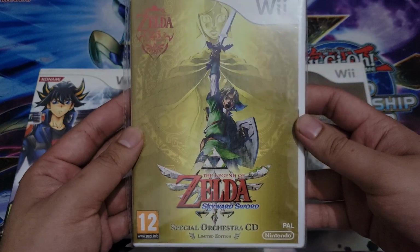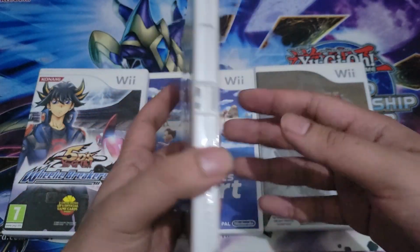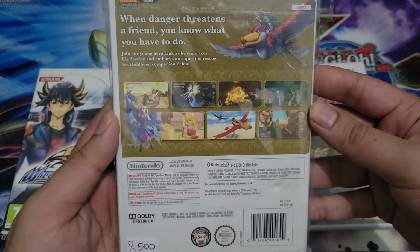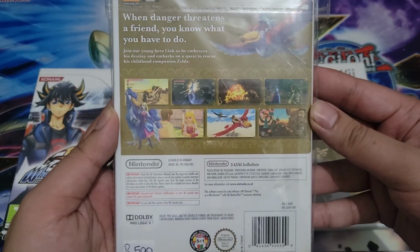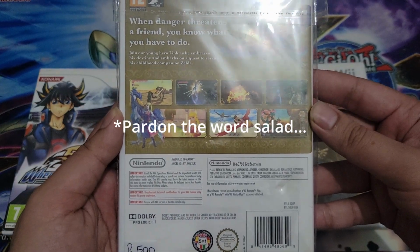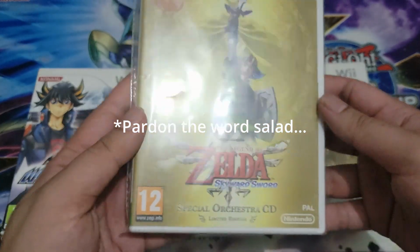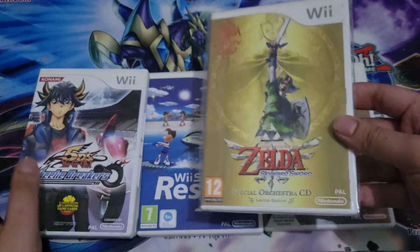The Legend of Zelda Skyward Sword. This has the orchestra CD, one of my favorite game compilations, that has classical music composed and then played. I really enjoyed the sound. It's the soundtrack for this game.